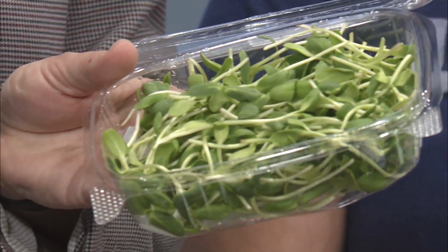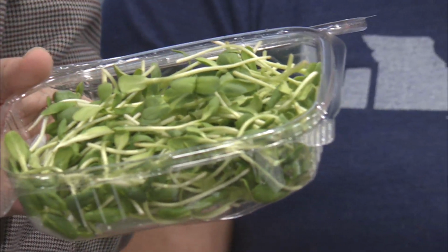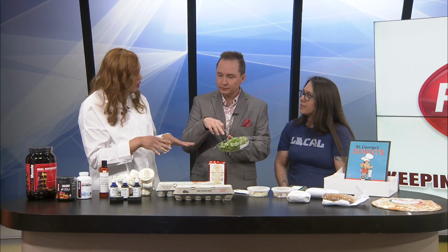Do you eat the stem too? The whole thing? That is not bad. It's kind of nutty. It's delicious. Perfect for the top of salads or sandwiches. Do people just eat this as a snack?